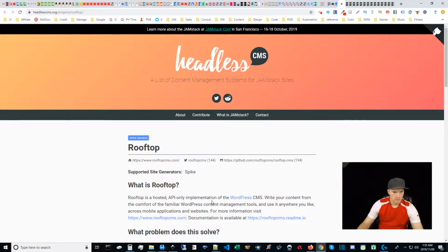API only implementation of the WordPress CMS. Write your own content from the comfort of the familiar WordPress content management tools. Use it anywhere you like. Okay.